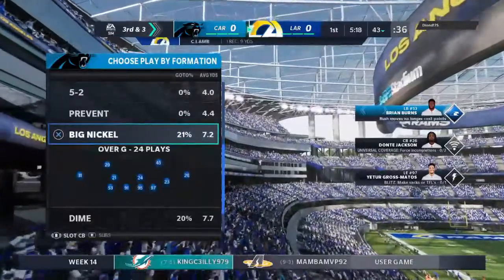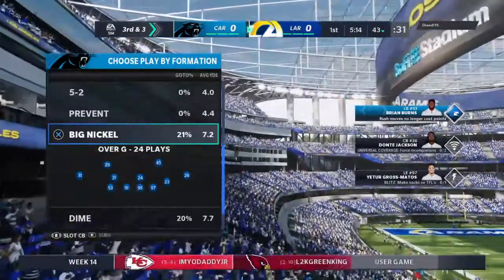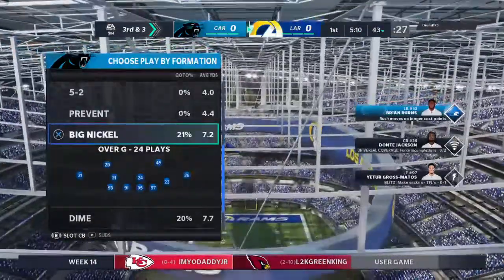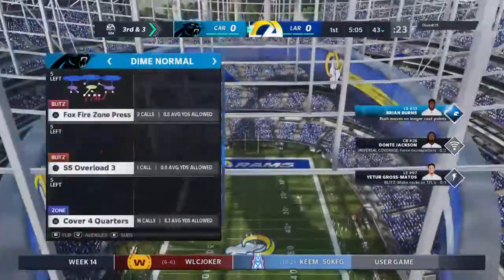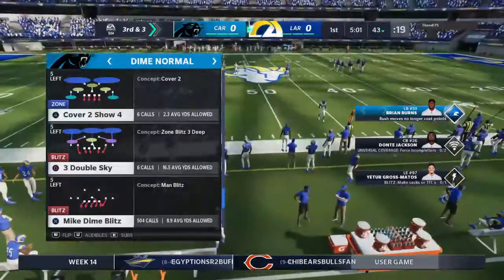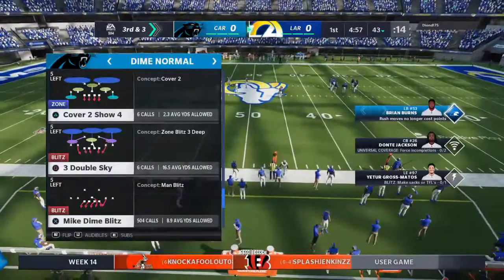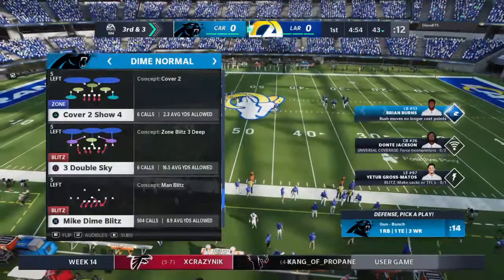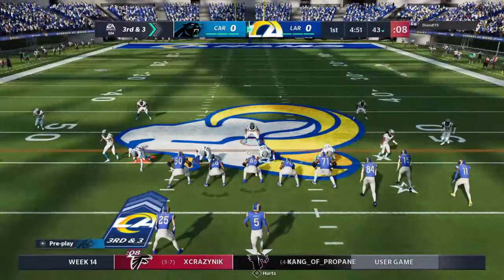One thing we do know, he's going to get his catches, so as they move forward defensively, got to continue to focus on not giving up the big play when he does catch the ball in the secondary. And it looks like we've got a dime set here defensively. 6 DBs in the game.